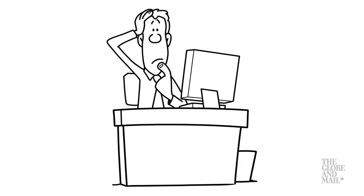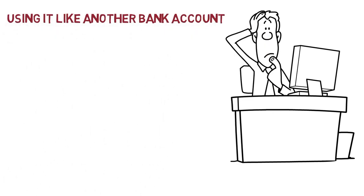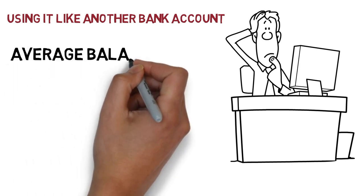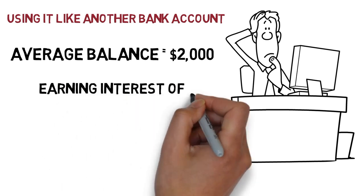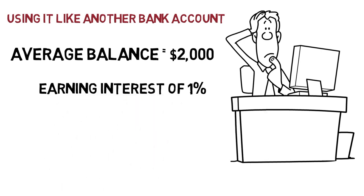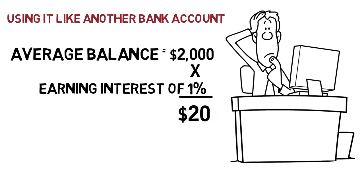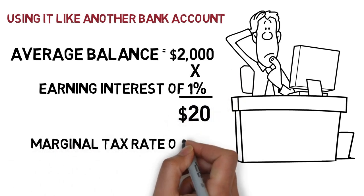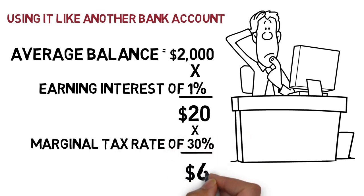In example 1, we have someone who really is just using it like another bank account. They make deposits and withdrawals on occasion and hold an average balance of $2,000. Let's say they earn 1% interest by holding cash. $2,000 times 1% equals $20. If their marginal tax rate was 30%, then $20 times 30% equals $6.